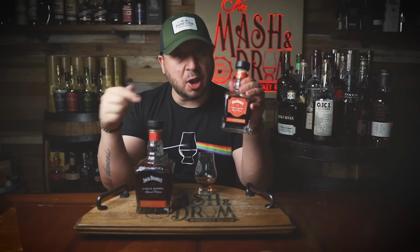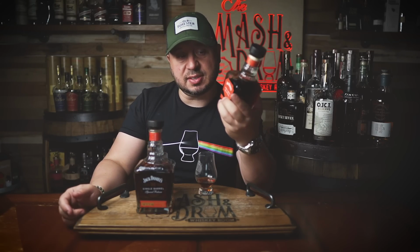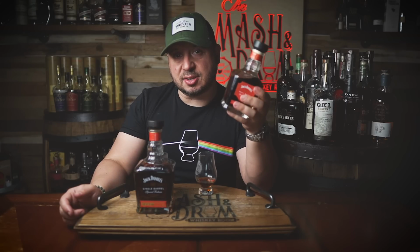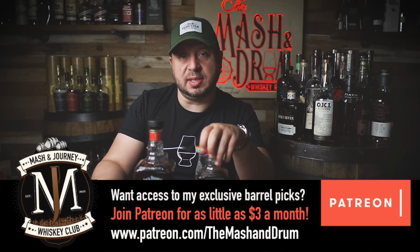It's a shame that it was so limited and only limited to Tennessee at the bottle shop. But come on, who is not a fan of these 375 milliliter bottles. Take note, big distilleries. If Jack Daniel's can do this, put out some of these little 375s so more people can maybe get their hands on them. I think it's worth doing some of these limited releases.